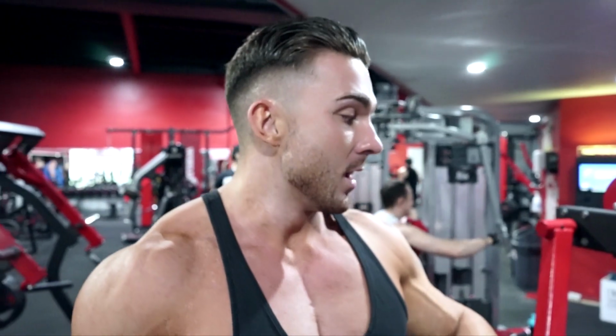With these warm-up sets, we're not trying to cause any fatigue to the muscle. We want to save all of our energy for the working set or sets that we're doing. So we're literally just forcing a bit of blood in the muscle and preparing it for the set. We do not want to cause any fatigue. Maximize readiness, minimize fatigue. Exactly.